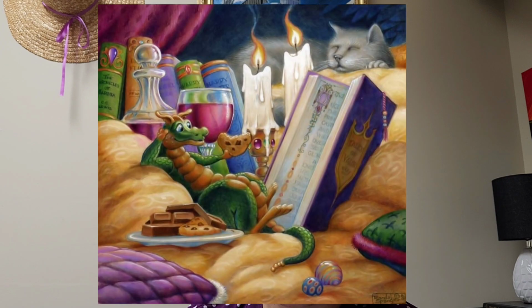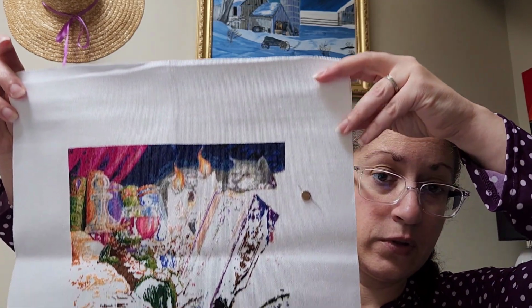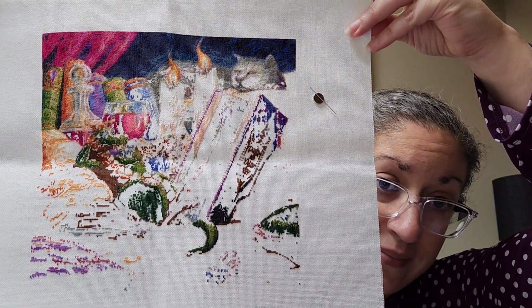I stitched on Mini Curl Up with a Good Book by Randall Spangler, charted by Heaven and Earth Designs. I'll show you what it's supposed to look like when it's done and what it looked like last week. I'm stitching this on a 28 count even weave, white from Michaels. I stitched this 1/1 full cross, and here's where it is this week.